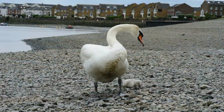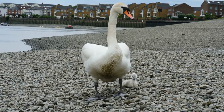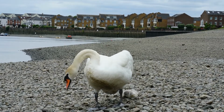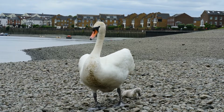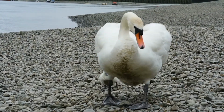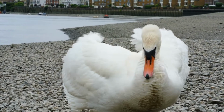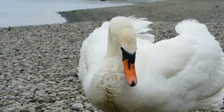The mother swan is so wonderfully protective over her little cygnet, it's just a delight to see. These birds are a wonderful combination of graceful, magical, yet ferocious and imposing beings. I'm always in awe when I see them. And it's great to see this wonderful mother swan taking such good care of her little cygnet.